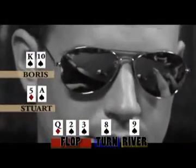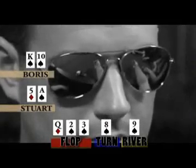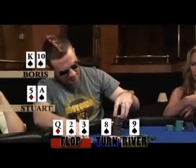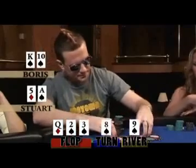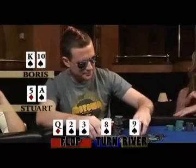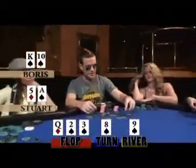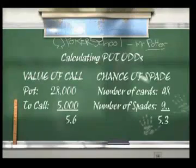Stuart got value all the way to call. No one put in a big enough bet to initially get rid of him. It cost him only a small amount of money to win a huge pot. This is what value is all about. When he was faced with a big bet from Boris, he calculated his outs, how many cards he had in the deck that were going to win him the pot. Sometimes you're not going to hit, but as long as you're getting the right value, you're always going to end up in front in the long term.